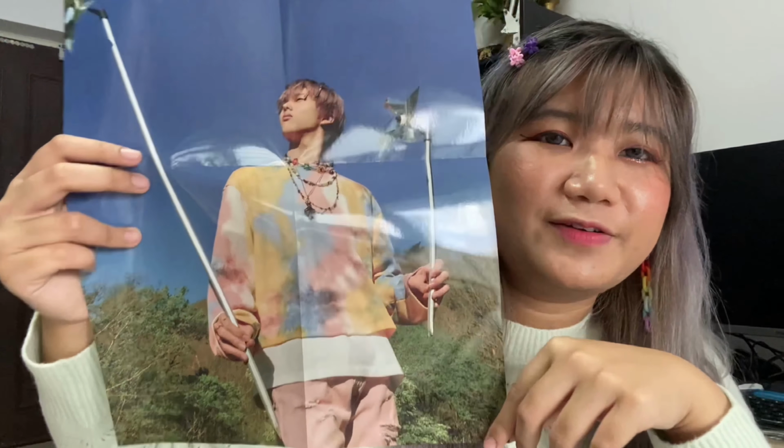Oh, it's open. Poster time. I hope Mark, Jisung comes out. 1. Mark, Jisung. 3. Jisung! Wow. Oh, finally, Jisung came out. Oh my god, finally he came out.